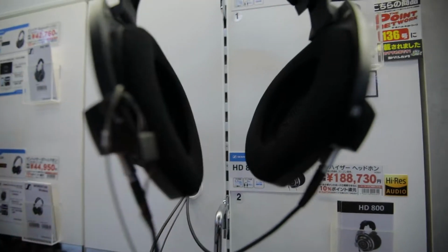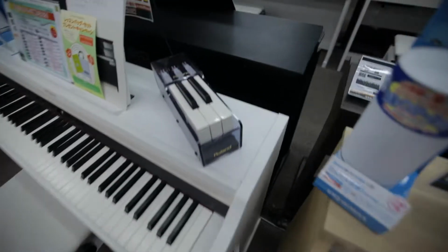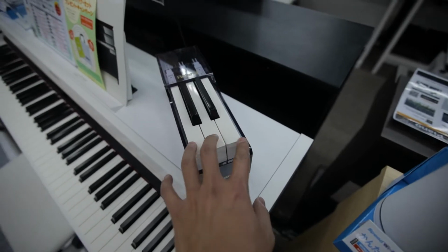Dude, these look cool, but that price tag though, that's like $2,000 US. What? These headphones are $2,000. Oh dude, I found the Chainsmokers keyboard. Everything in Japan is over the top.